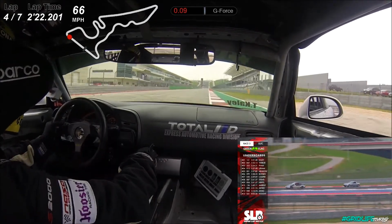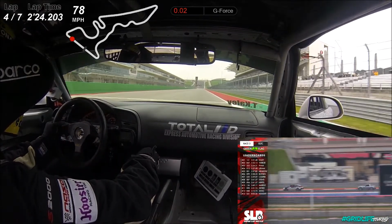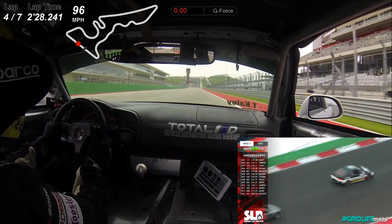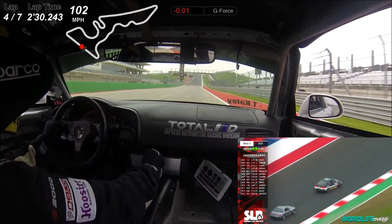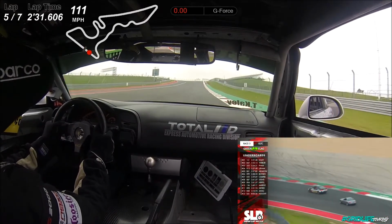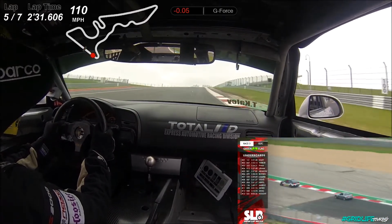Eric Meadows continuing to try to figure out a way around Jeremy Boyson, and I have to imagine Boyson has the advantage in a straight line. Meadows has the advantage in the corners, just based on the build approach of these cars. Jeremy Boyson's car, an ex-Speed World Challenge Pro Racing car that he's now out here club racing with Gridlife Touring Cup. Awesome to see that.